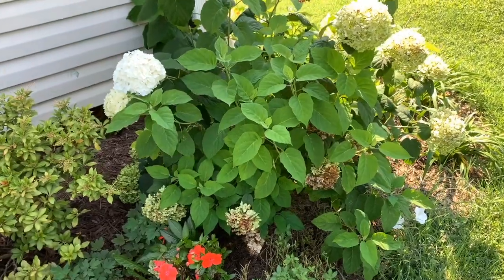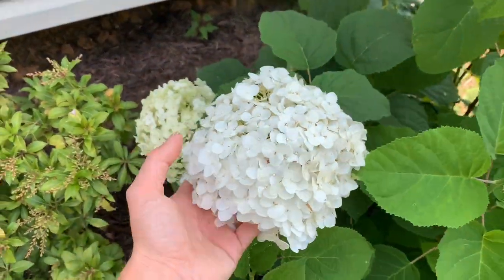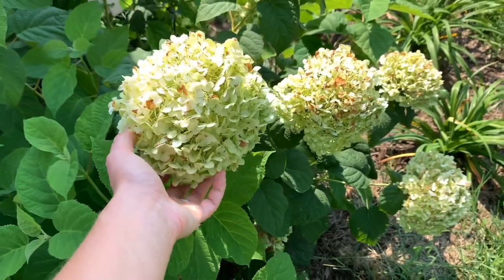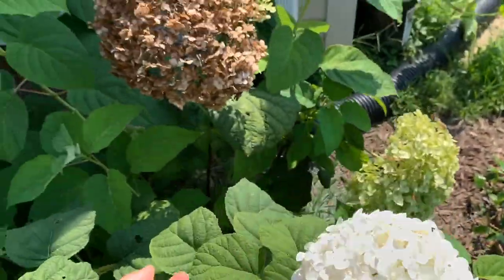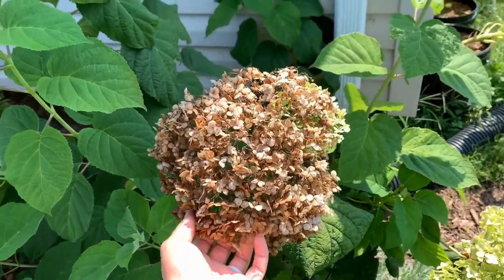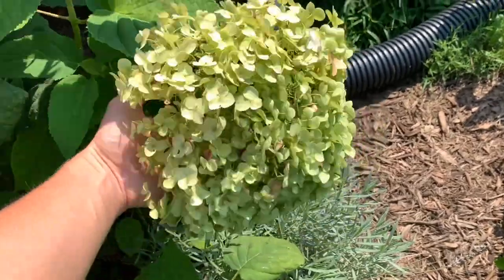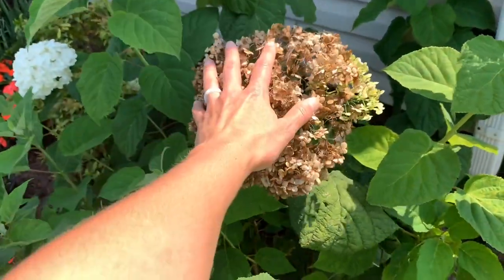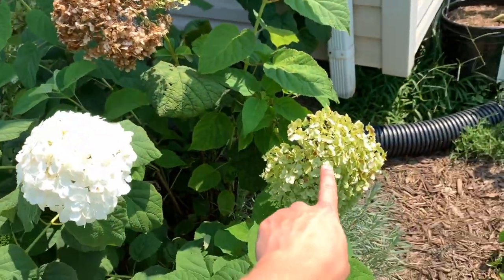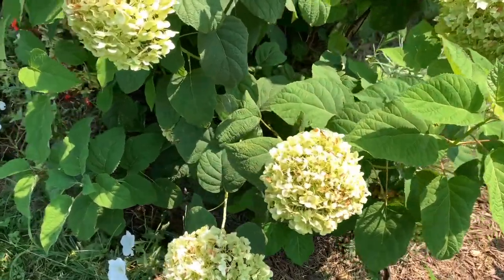Let's go ahead and take a peek at my hydrangea. Okay, so this is the hydrangea. Has some really gorgeous blooms. Really, really pretty. Some are starting to brown a little bit, and this one's completely gone. So I need to come out here and snip some of these off and try to save them, because now I've realized that they don't dry as well on the plant as they would if you do them in a vase.